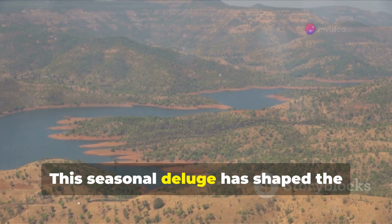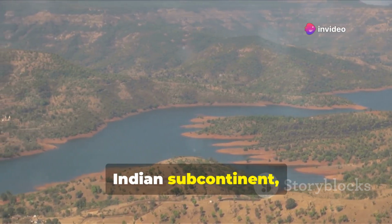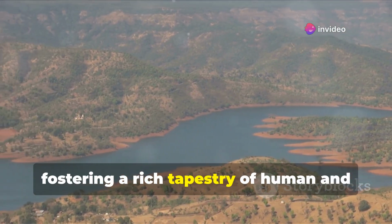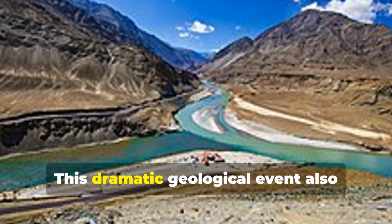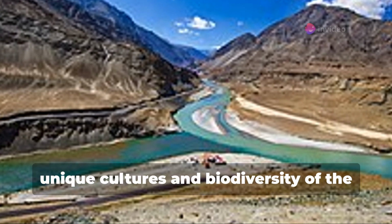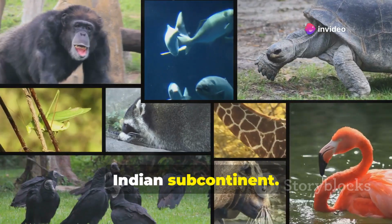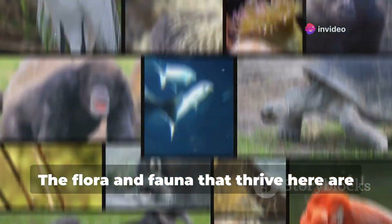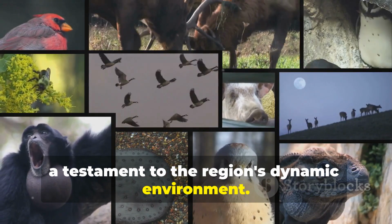This seasonal deluge has shaped the diverse cultures and traditions of the Indian subcontinent, fostering a rich tapestry of human and ecological diversity. This dramatic geological event also played a crucial role in shaping the unique cultures and biodiversity of the Indian subcontinent. The flora and fauna that thrive here are a testament to the region's dynamic environment.